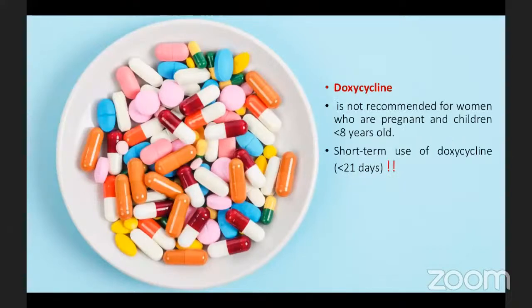Doxycycline or tetracycline may cause permanent tooth discoloration, enamel hypoplasia in developing teeth, and hyperpigmentation of the soft tissue. Due to this side effect, this drug usually is not recommended for women who are pregnant and children less than 8 years old. However, short-term use of doxycycline, like less than 21 days, is recommended by the American Academy of Pediatrics for specific infections when necessary, because there is a lack of clinical evidence that this form of tetracycline results in discoloration of developing teeth when used for less than 21 days.